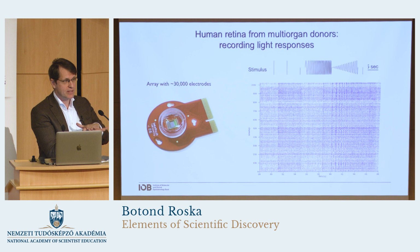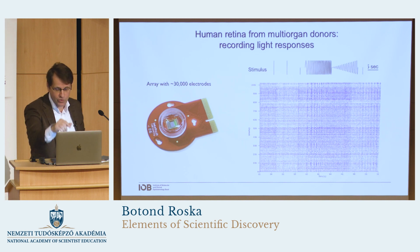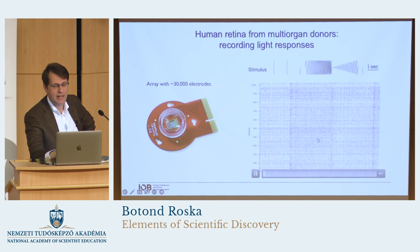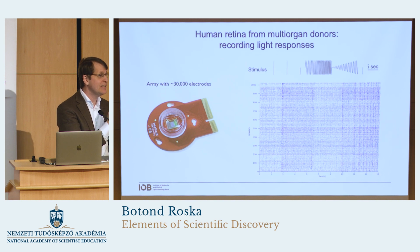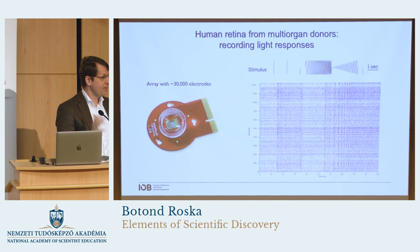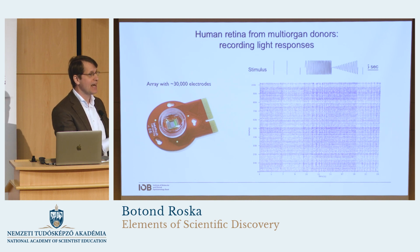And it records from the ganglions as the message that goes to the brain. So here, for example, we are wiggling light, and you can see that 1,000 human ganglions are responding to it. So precisely on the very first day, we can read out the message that the optic nerve sends to the brain. And we have 12 hours to do that. And after, the retina loses its normal light sensitivity.